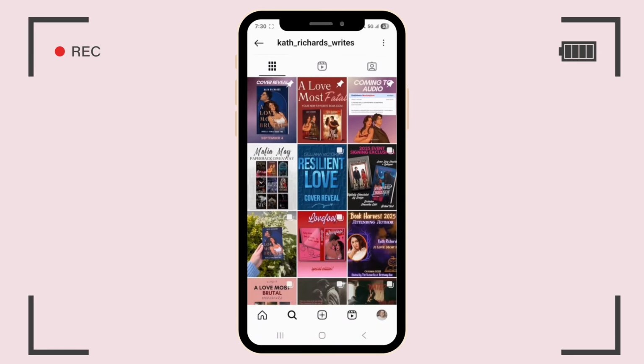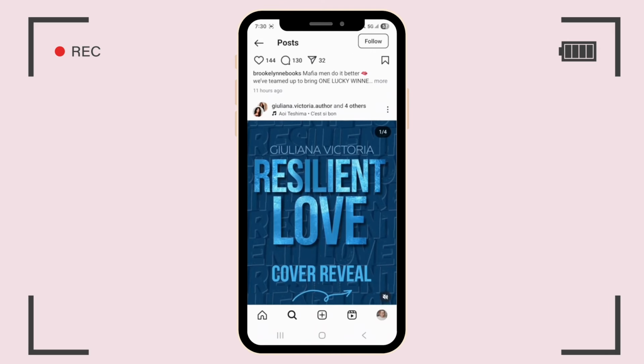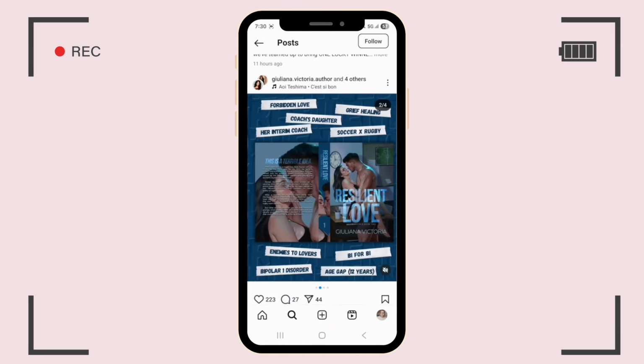The next one is another book that I added because I was absolutely obsessed, am absolutely obsessed with A Love Most Fatal by Kath Richards. I was on her page just browsing because she had shared this Mafia May giveaway. The post directly below that was for a book called Resilient Love.